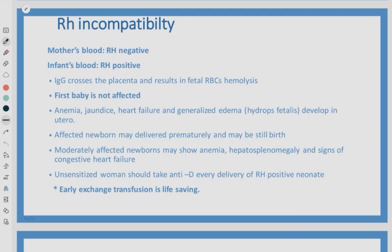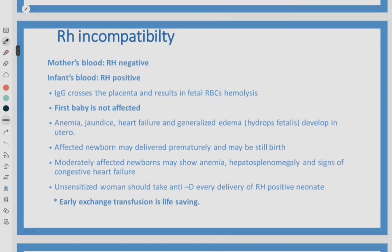Usually the severity of RH incompatibility is much higher than the ABO incompatibility. The immune reaction to it is much more potent and strong, and the load of antibodies formed is much more predominant than in an ABO incompatibility. That's why we fear RH incompatibility.